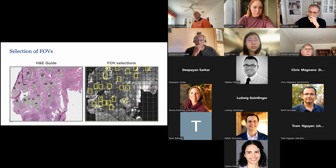So here is just an overview of what it looks like. On the left here, we have the standard H&E staining from the biopsy. And then you need to choose on the order of between 20 and 30 fields of view, or FOVs, that are shown here as rectangles, which are the ones that actually get profiled, and that are the ones that we'll be looking at for the rest of this talk.